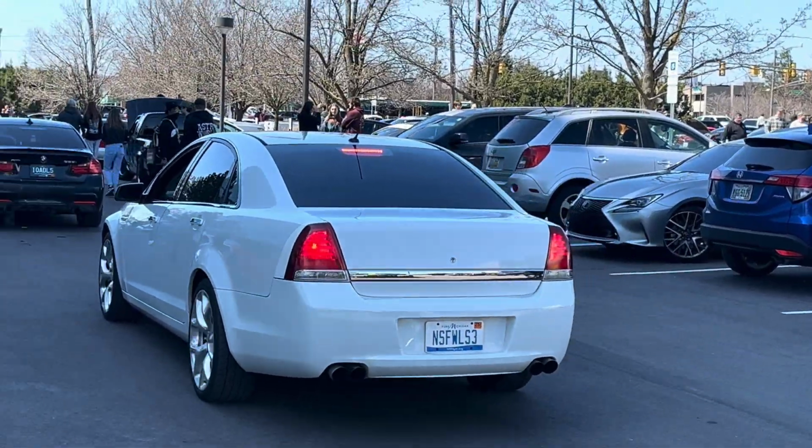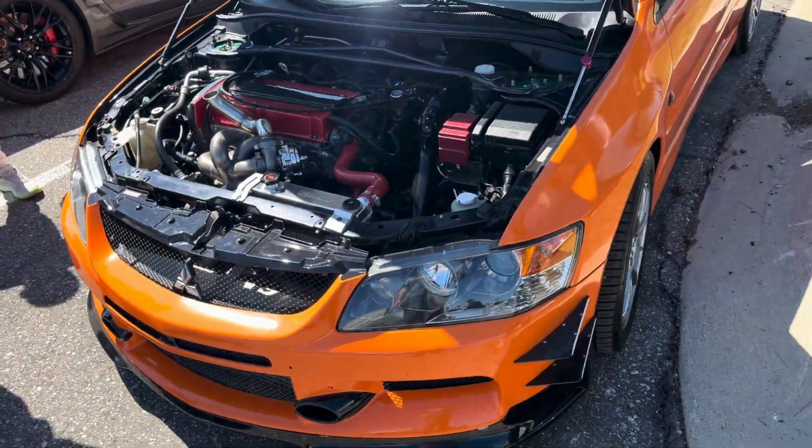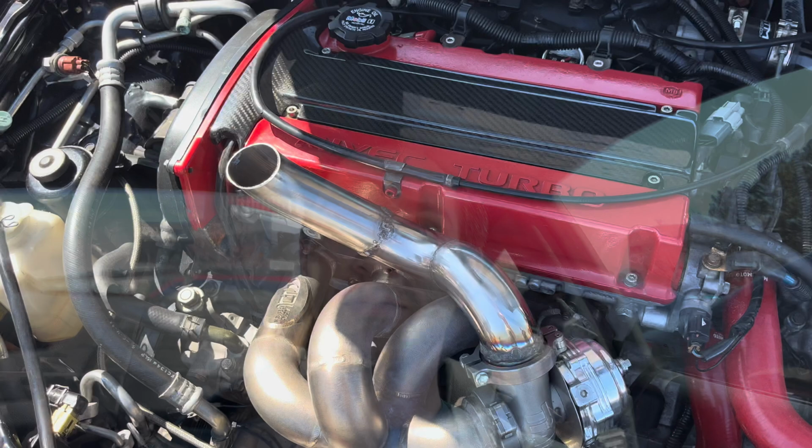That's pretty cool. Bright orange Evo. Insane. There's so much creativity here. I love it. But I'm gonna head out. I've got some stuff to do still.